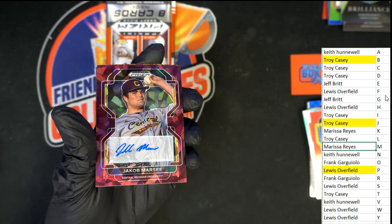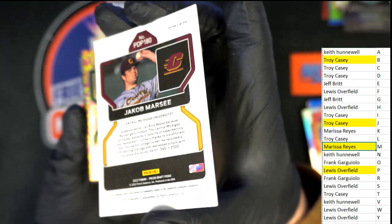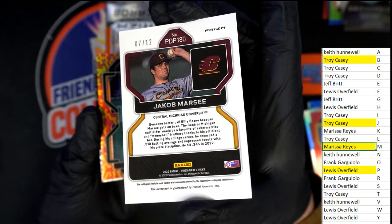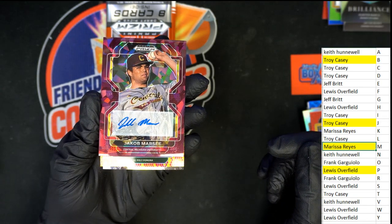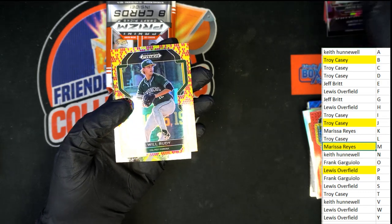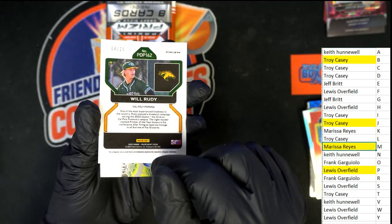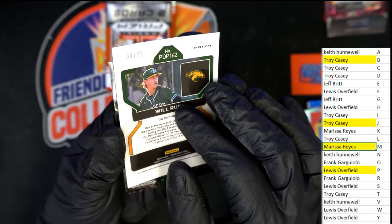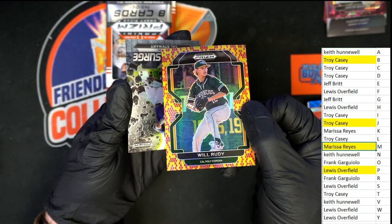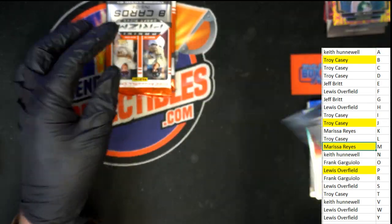Bombs away. You have now got yourself a hit in here. And it is numbered down to just 12. Ho! 7 of 12. Nice one. Wow. Here's one of the very special Prizms. Number only to 25. Congratulations. It is one of the good Prizms to get out of here for sure. Sal Stewart, Power Surge.